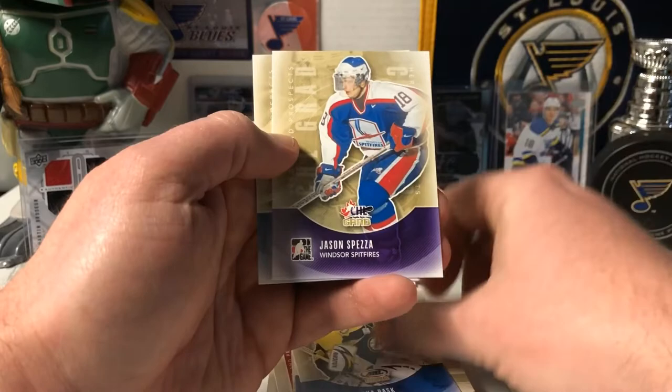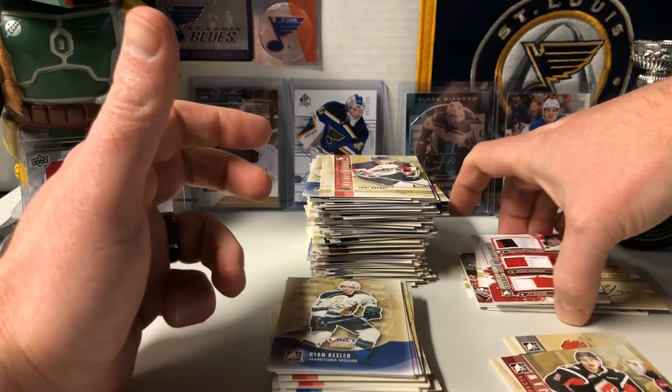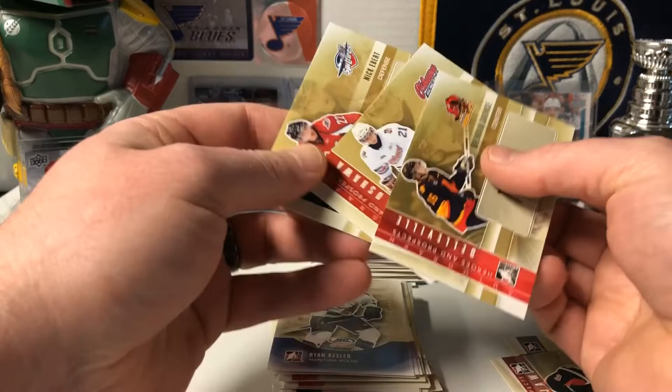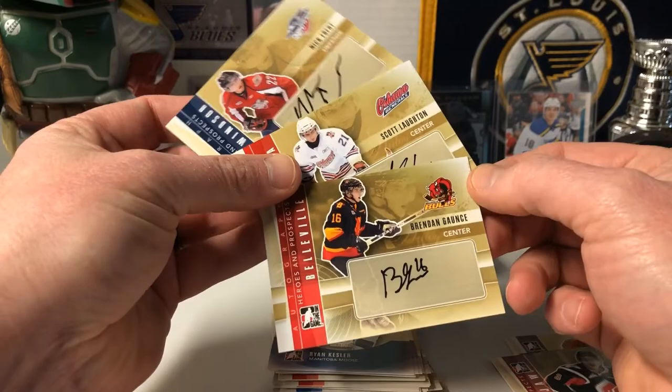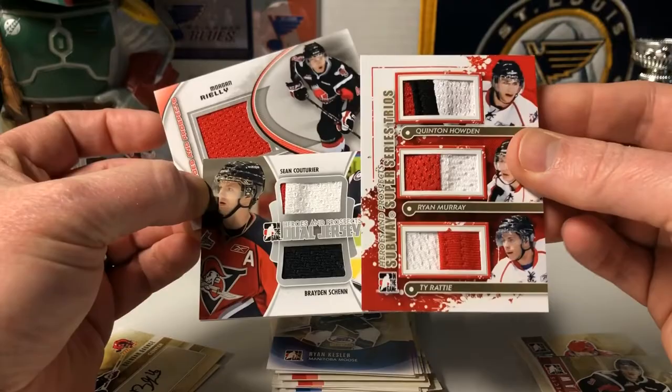So, well, there you have it, and there you are. A box of 2011-12 Heroes and Prospects from In the Game. To say that I'm impressed is an understatement. So let me just grab these real quick here. 1, 2, 3. So 3 autographs. Nick Ebert, Scott Laughton, and Brendan Gaunce. And then 3 jerseys. Morgan Rielly single. Dual. And a triple. So that's pretty amazing in my book.